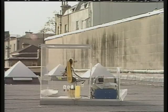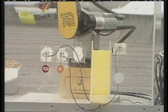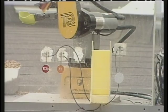Well, it seems that our local pigeons are getting brighter every week because remember last time we showed you our robot arm up on the roof here, they only had to hit 2 buttons to get some food. This week they have to hit 3. There's a red one, a yellow one and a white one.